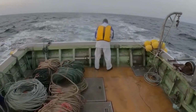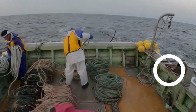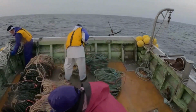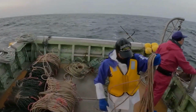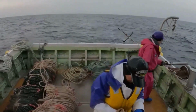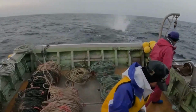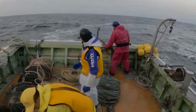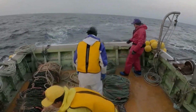Observers are required on 20% of vessels in the fishery. They collect data on catches and bycatch and record any violations of fishing regulations. Red Emperor fishing has been banned in the Pribilof Islands and the Western Aleutian Islands for many years according to NOAA Fisheries Commercial Assessment Database. In 2022, the total catch of Emperor in Alaska reached 4.5 million pounds and was valued at $40 million.